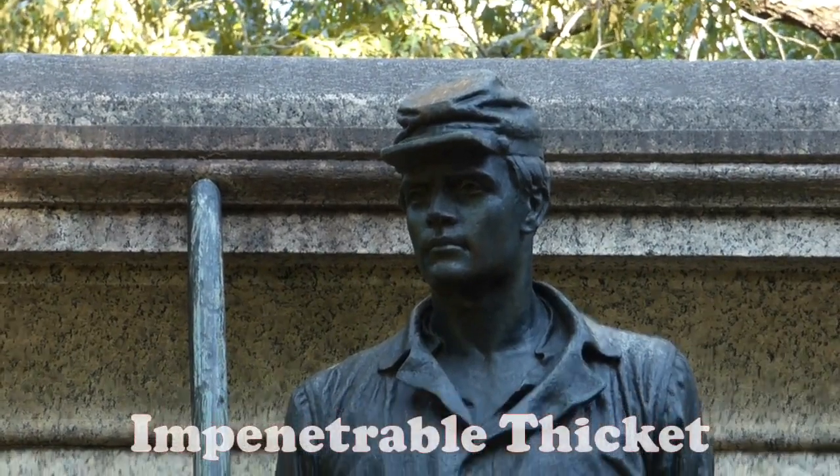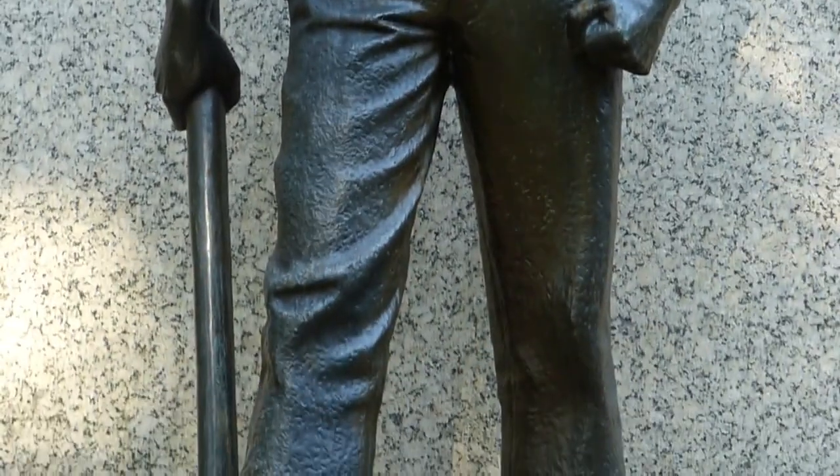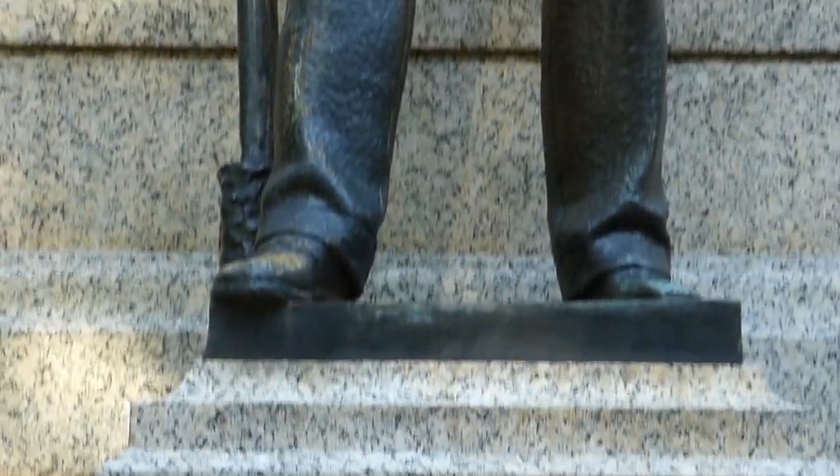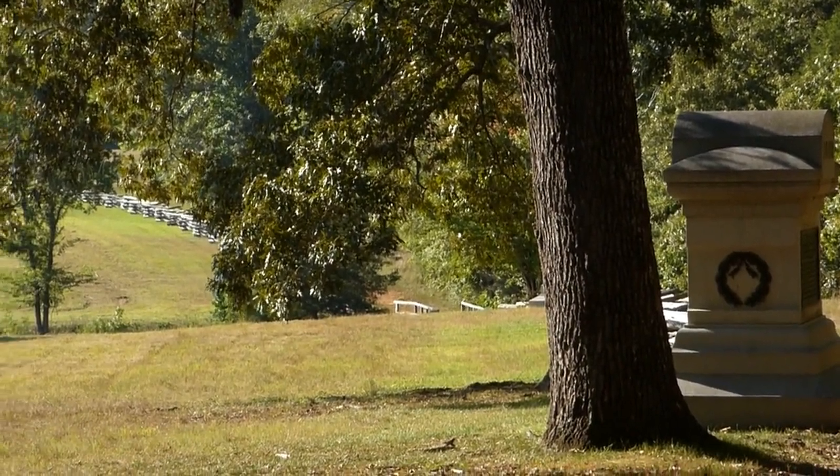Reinforcements for the Union gathered during the night of April 6, 1862. The next morning, General Beauregard led a counterattack. The casualties were extremely high.